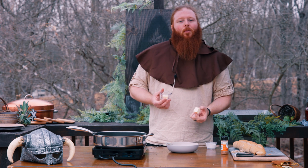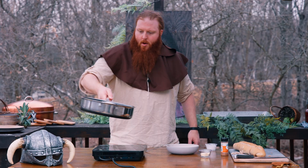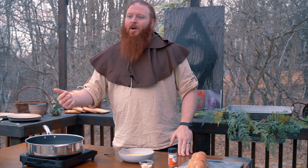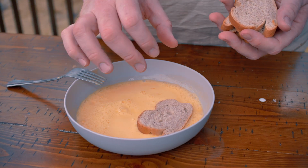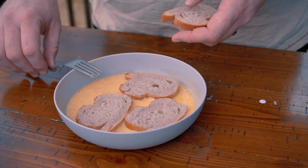Now that your eggs and milk are all whipped, we're gonna go ahead and add 1/2 of your butter into the pan. Wham down. Next, the bread's getting battered. We're gonna put one side down. It's gonna soak everything up. It should take about 30 seconds to suck up all that stuff.